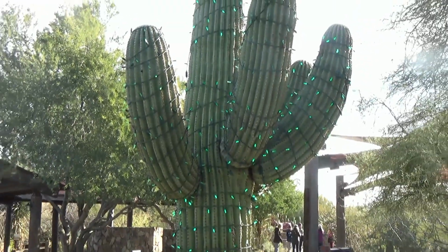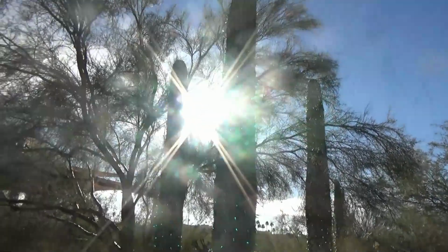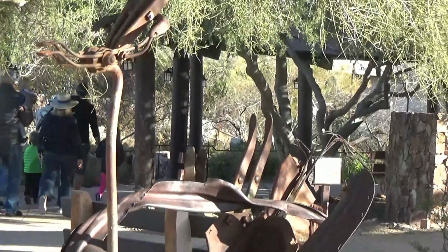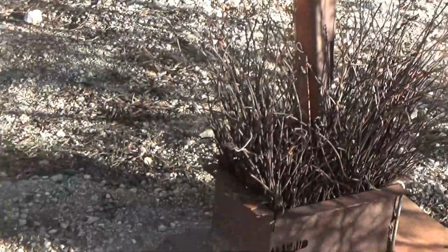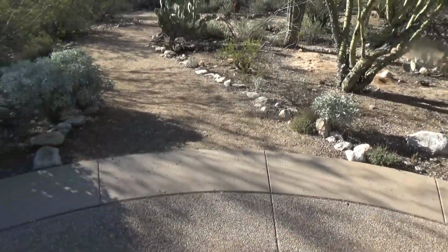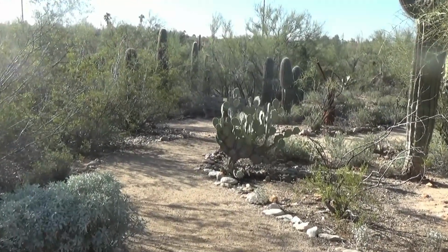These cacti that have green lights on them, these are about 12 feet high, I think. These are barrel cactus. Maybe this sculpture is a little more to your liking. Kind of looks like some kind of a bird. It's for sale a little bit cheaper. I think about half of the trails here are paved and half are dirt. So if you have someone who uses a wheelchair or a little scooter, that would be good.